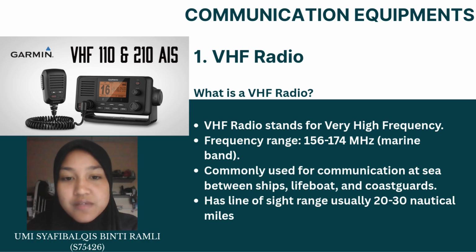The marine VHF bands range from 156 to 174 MHz, and it usually works within a 20 to 30 nautical mile range. That is because it uses line of sight signals. If you can see them.